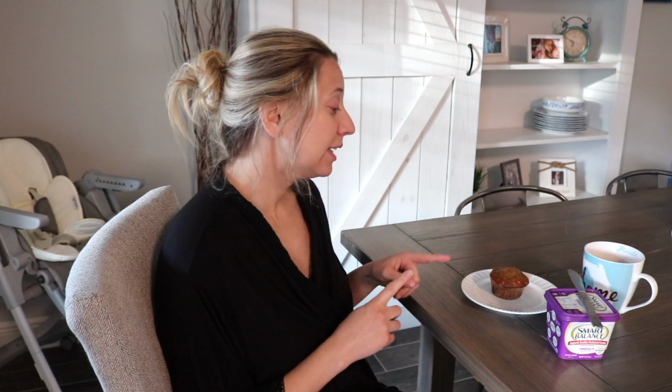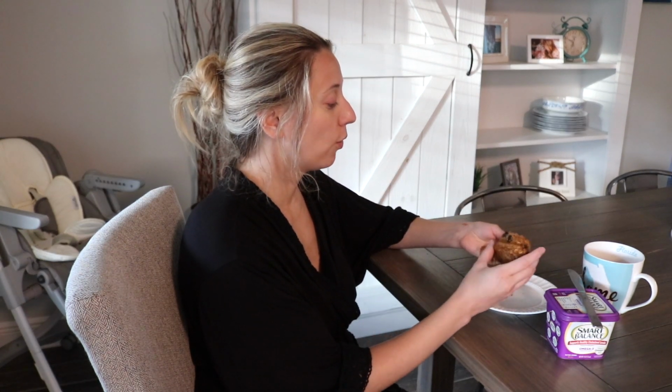So typically I will do either oatmeal for breakfast with a little bit of fruit or cereal that has a lot of iron. But since I recently made some lactation blueberry muffins that contain oats, I'm gonna go ahead and have that for breakfast. So I just heated this up for about 10 seconds in the microwave to make it just a little bit warm.